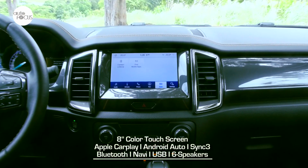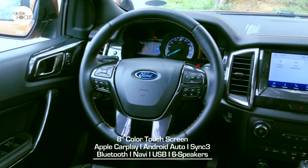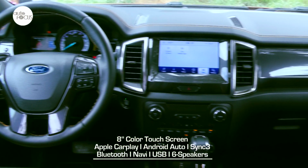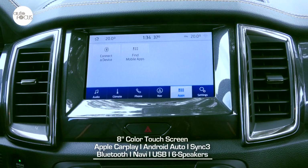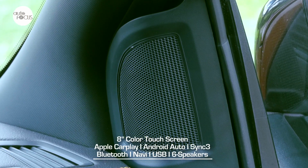The Wildtrak infotainment system comes with an 8-inch color touchscreen, Apple CarPlay and Android Auto, Bluetooth with phone and audio streaming, Sync 3 with voice-activated controls, built-in navigation system, USB ports including 1 mounted on the windshield, and 6 speakers.